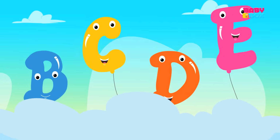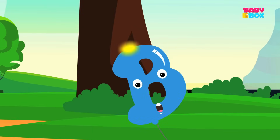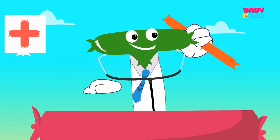Four little alphabets jumping on the bed. B fell off and burnt his head. C called the doctor and the doctor said, no more alphabets jumping on the bed.